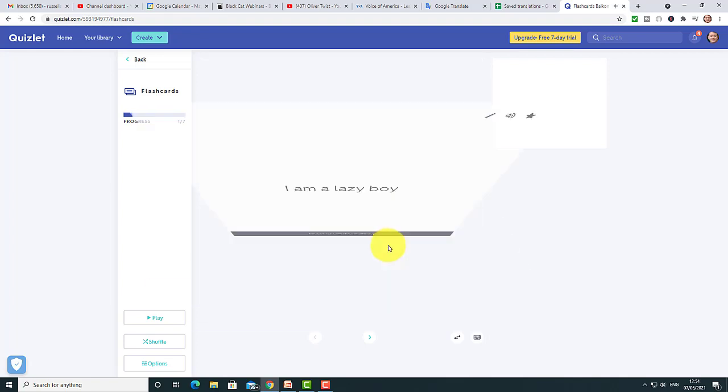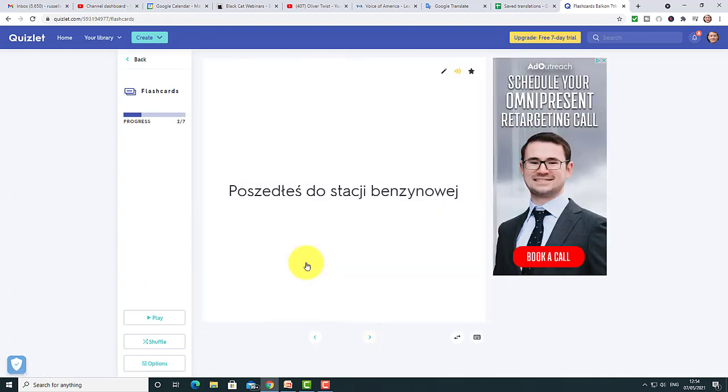Now let me check if I got that right. Next sentence. Poszedłeś do stacji benzynowej. Okay, so I think this means you went to the petrol station.